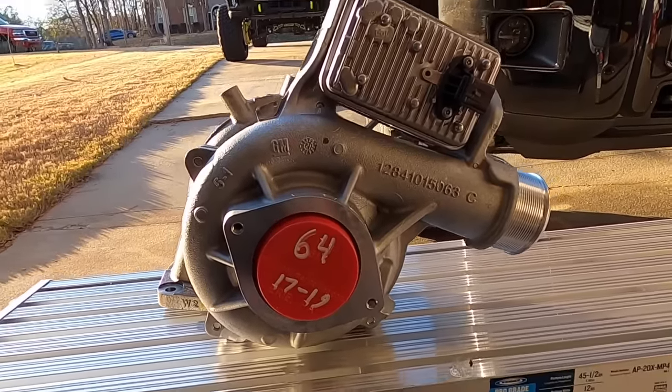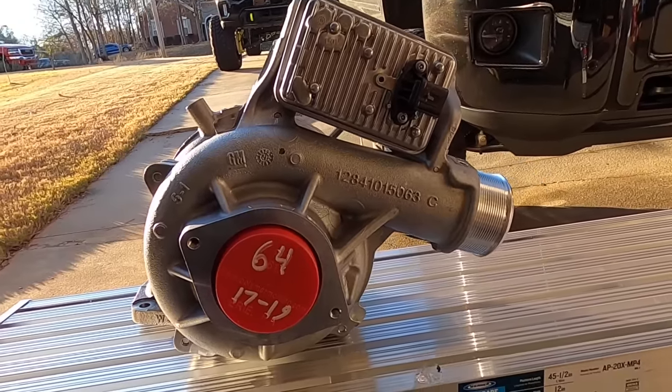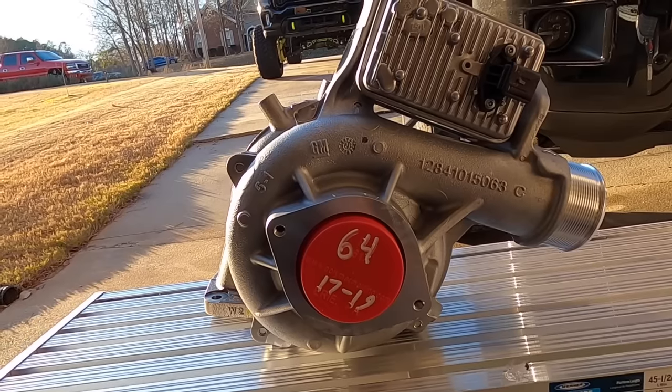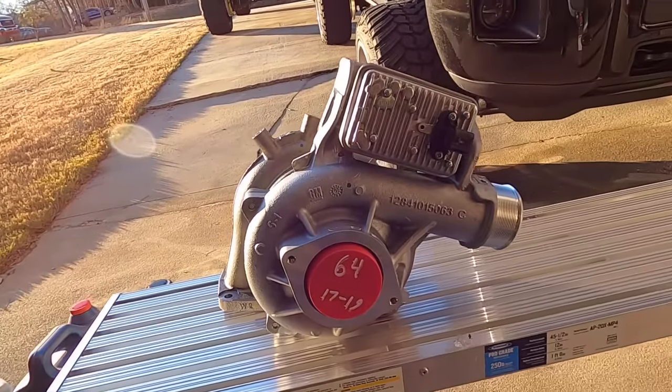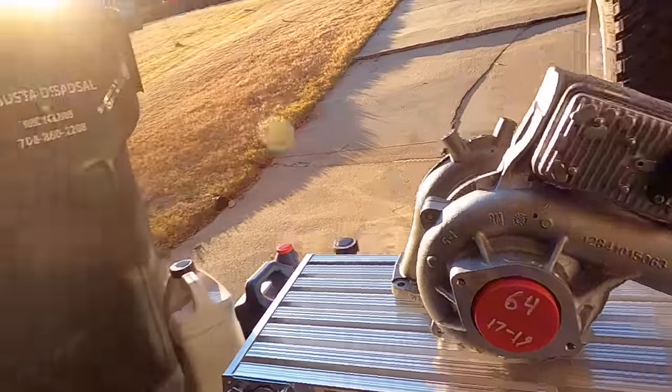And this one is a brand new unit. This is not a reman or anything like that. Everything internal has been replaced by Ryan though. It does retain the factory exhaust brake. And then this is gonna lower the EGTs with better drivability. And then you can use this turbo on a 100% emission intact L5P.